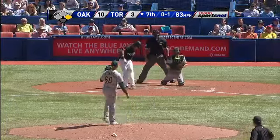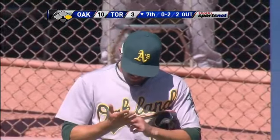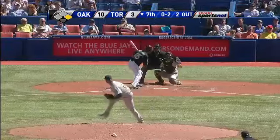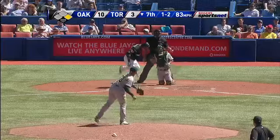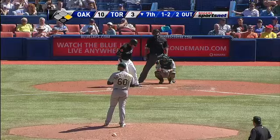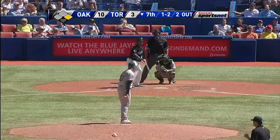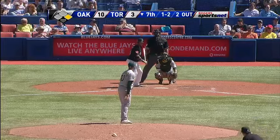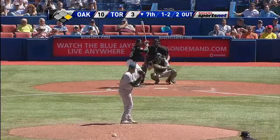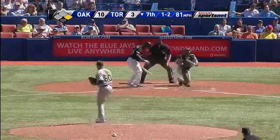Breaking ball on the outside corner. He had one the other day where he went to the wall down there in right field and stayed right with it and actually slid into the wall and made a catch. Outside, 2-2.